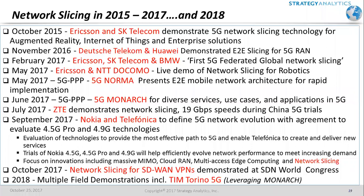The earliest demo that I know of for federated global slicing was last year at the Mobile World Congress with BMW, and Ericsson worked with Deutsche Telekom and SK Telecom to put together a multi-country, multi-region global network to show that you could do this across not just local carrier domains, but across the entire globe. And earlier this year in May, Ericsson also did a demonstration for robotics, which may be a really good application in factory areas and for sharing control intelligence across multiple robots.